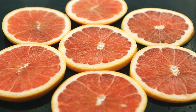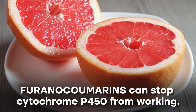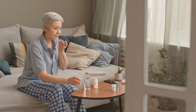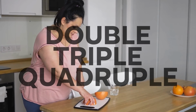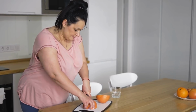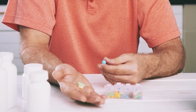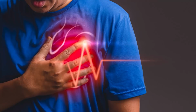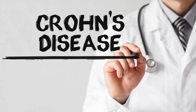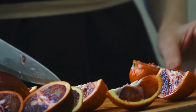However, grapefruit chemicals called furanocoumarins, compounds found naturally within grapefruit, can stop cytochrome P450 from working. That means eating red grapefruit in conjunction with some meds may cause your body to absorb double, triple, or even quadruple the appropriate dosage, which, of course, can be extremely dangerous to your body. So it's best to avoid red grapefruit if you take oral medication for diabetes, high cholesterol, high blood pressure, heart problems, or digestive disorders like Crohn's disease. However, if you are not currently taking prescription meds, you can still add grapefruit to your menu.